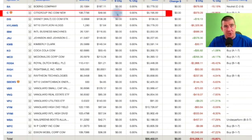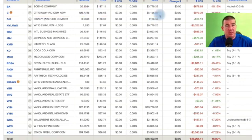Citigroup, we've added to this position actually. I've increased this share position on valuation. Citigroup is a good dividend payer, and we've went ahead and increased that position from, I believe, 40 shares up to 106 shares total. So just kind of averaged down a little bit on this, and we'll continue to monitor.